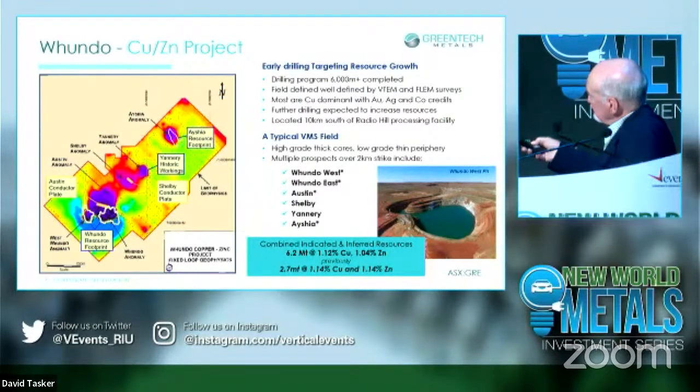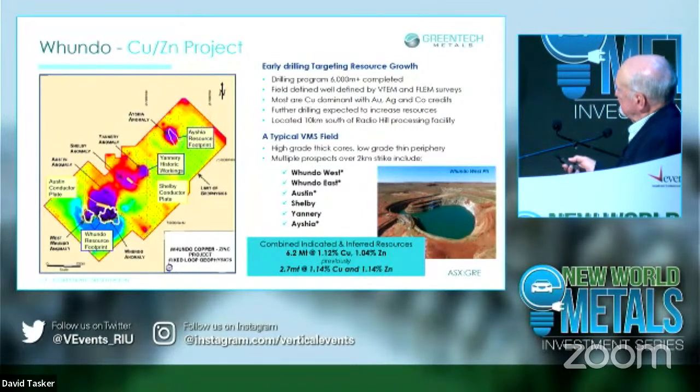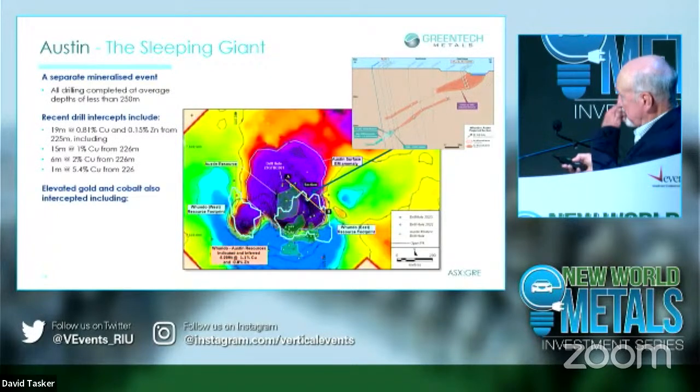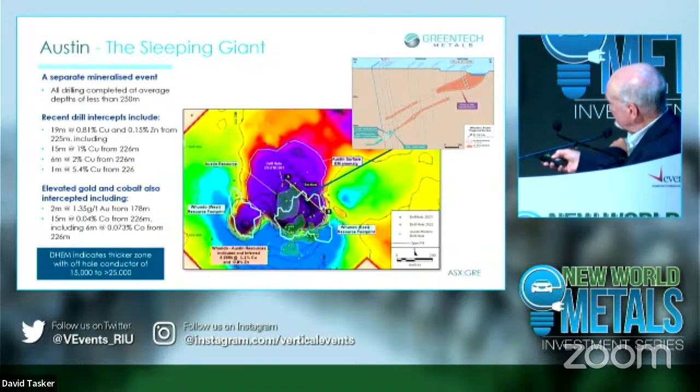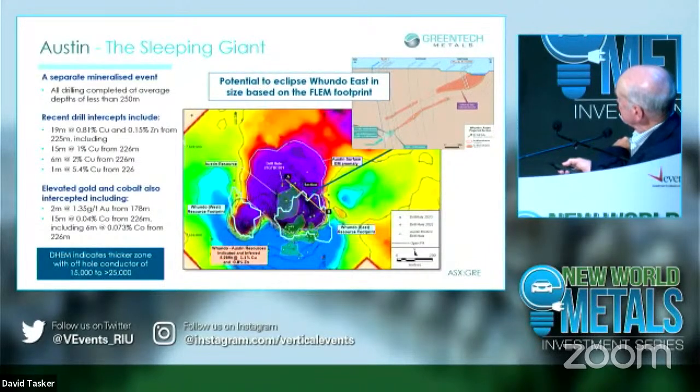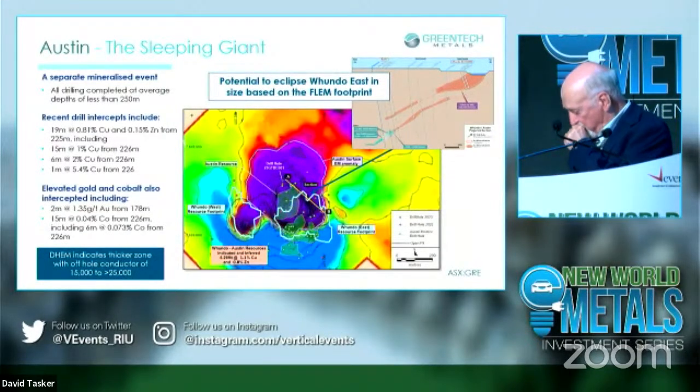These are the deposits that are there, 6.2 million tonnes over 1% copper. If we just go to this one, this is the target we're particularly interested in at the moment. East and West Wandoo are quite tiny. There's a very large EM response in here, which relates to this thing down here, we believe, and this we believe can significantly grow the resource. So it could potentially eclipse Wandoo in terms of size.